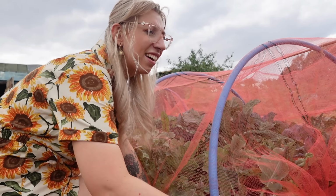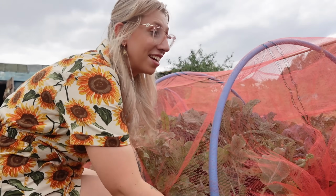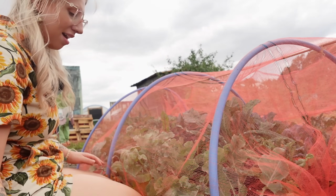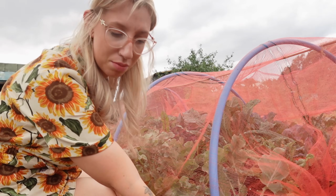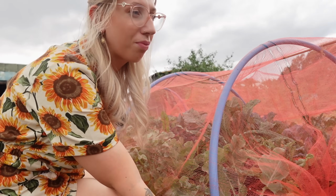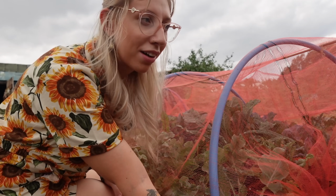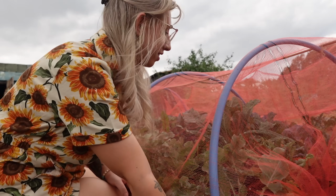And then we have got, I'm looking at it right now, some humongous kohlrabi. And I saw Emma's Allotment Diaries, who is my favourite, do a kohlrabi coleslaw, so I'm sort of tempted to try that. I'm going to pick a kohlrabi. They're huge, they're definitely ready.